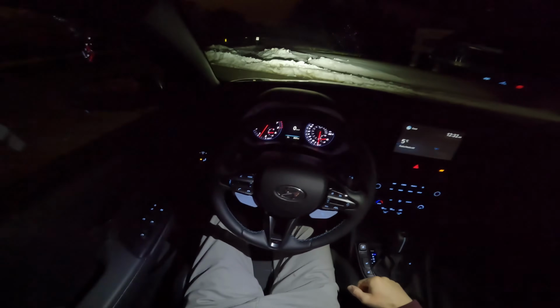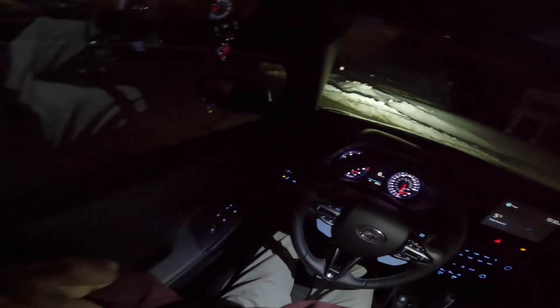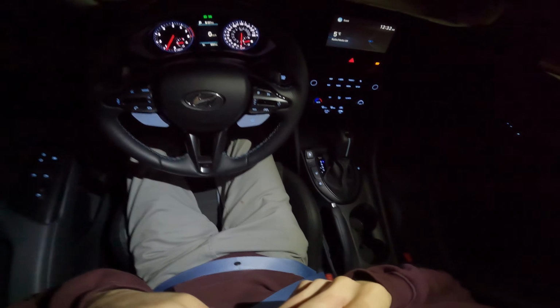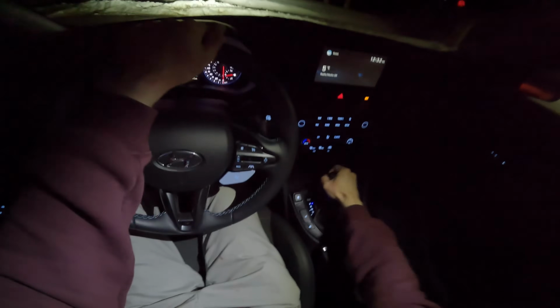We're gonna leave one light on just so you can see. And in these POV test drives, I really don't give you too much of an opinion on the vehicle. That's mostly reserved for the review. Okay.